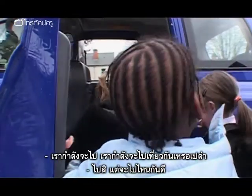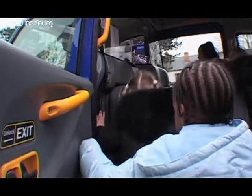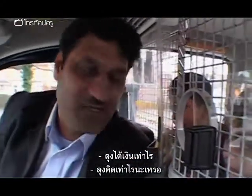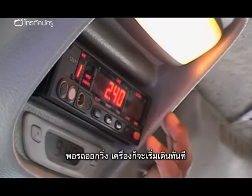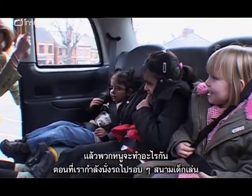We are going to the cliff. Yeah, where are we going to go? How much you pay? How much I charge? This is called a taximeter. It shows how much we are charging. When we start travelling, this starts ticking. What you're going to do is go for a ride around the playground.